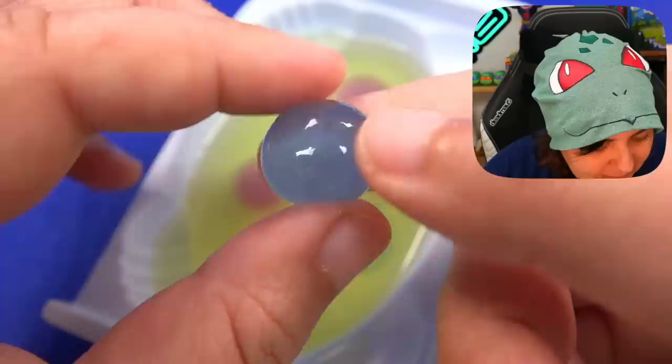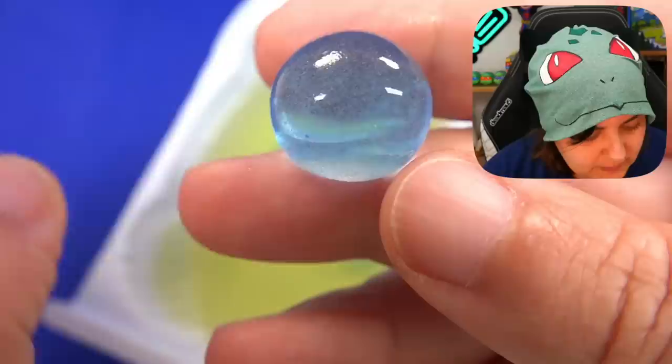And here's a little bit of a close-up. You can see it's just so delicate. It's almost like when you remove the skin from the grape and you have just the inside part of it. And that's basically how it feels.